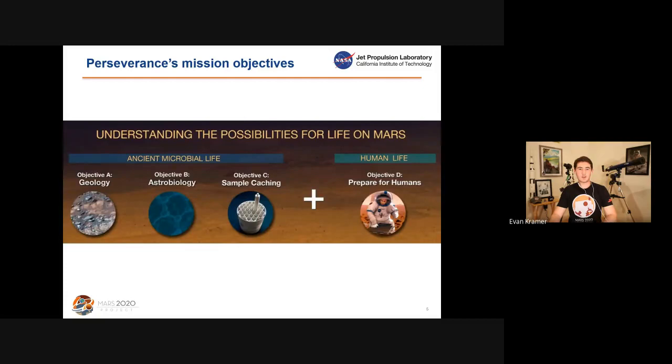Although we already went over the general questions we are attempting to answer about Mars, the Perseverance rover has 4 of its own specific mission objectives. The first objective is to understand the geology of Mars, and specifically how it relates to hosting life. So, we will specifically look for evidence of the ingredients of life, such as water and essential energy sources, in the ancient rocks on Mars, which will lead to an understanding of whether living on Mars in the past was ever a possibility.